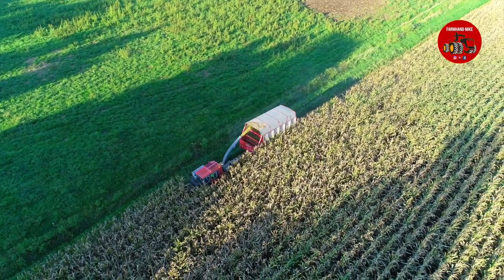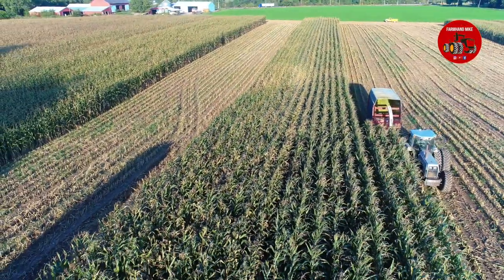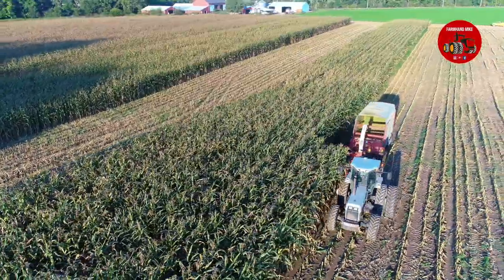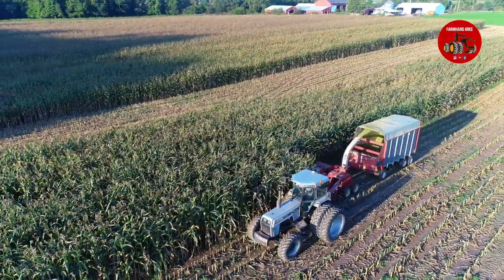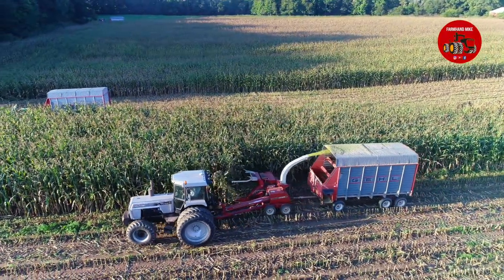I still run across some New Idea Uni-Systems in the field with either choppers or a husking bed. It's been a long time since I've run across one with a combine or a corn sheller on it. So if anyone knows where there's one still running with the combine on it, let me know. That'd make a good video.